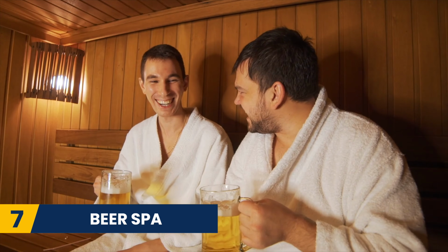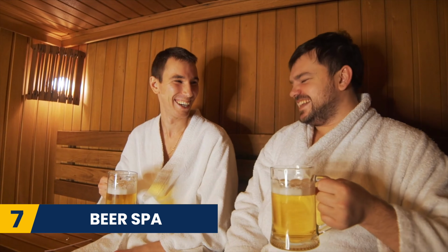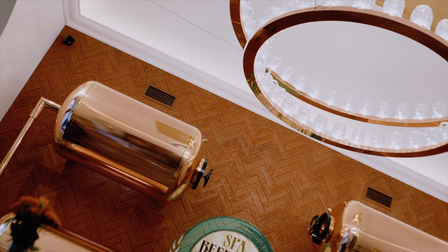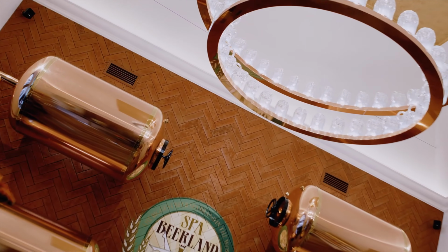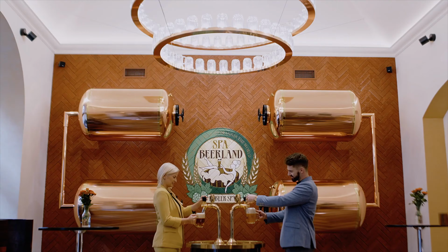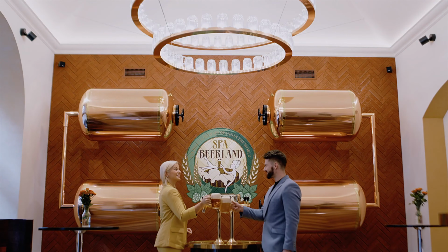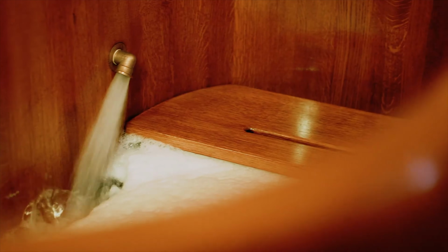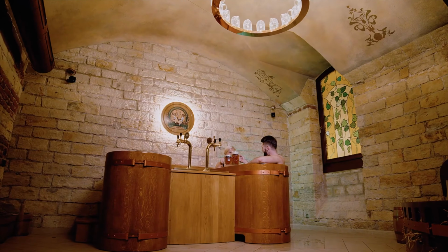Now, did you know that Czech Republic has one of the highest beer consumption per capita in the world? You'll probably end up in a bar drinking a beer because they're very cheap here. But if you want to do something a little bit more unique, why not try a beer spa? There are many beer spas in this city and many people decide to go there for 1 or 2 hours just to relax.